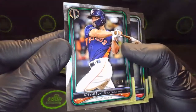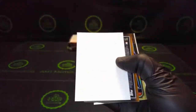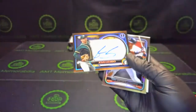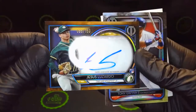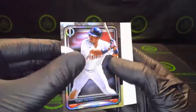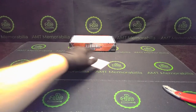3 of 99, Jose Altuve. Honus Wagner. Rookie autograph, 95 of 150, Jesus Luzardo. Tony Gwynn. And we are down to our last box, everybody. Let's pull a monster. Good luck.